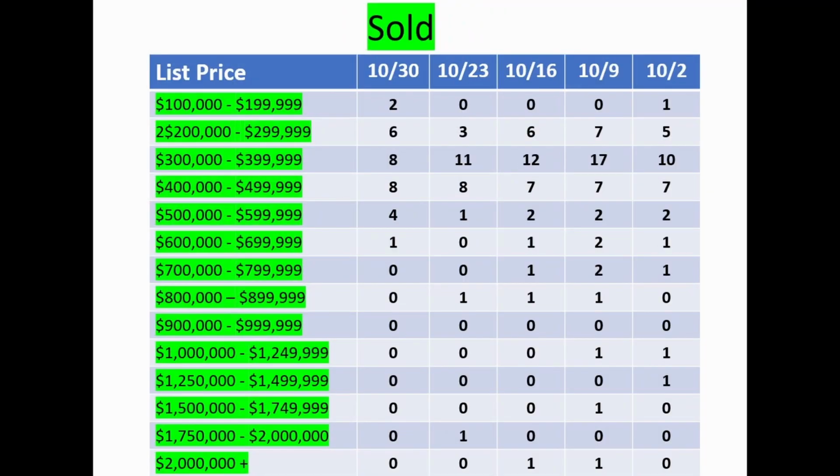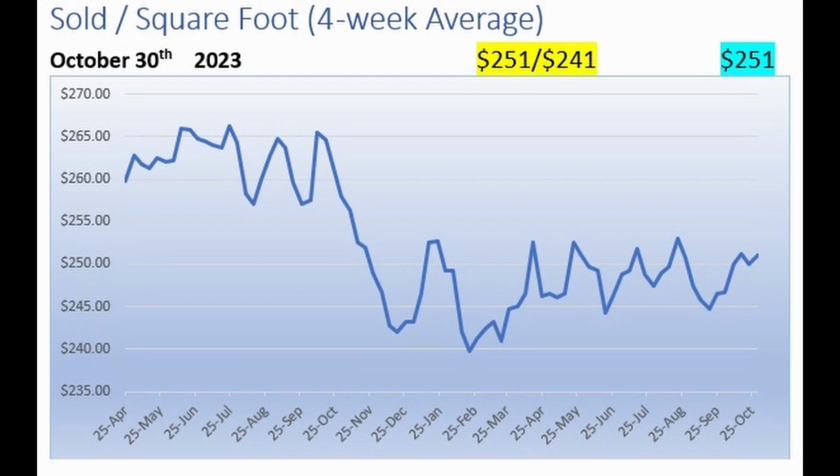Here's a more in-depth look at the properties that sold and closed last week, broken down by price segment. You can see that the most active price segment, the $300,000 to $500,000 range, saw 16 properties close. Here's the price per square foot realized on those properties closing last week. $251 a foot, the median price, compared to $241 the previous week. $251 is identical to the $251 that was in effect the same week last year.